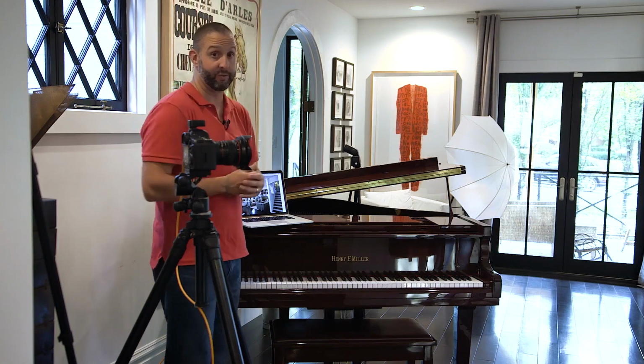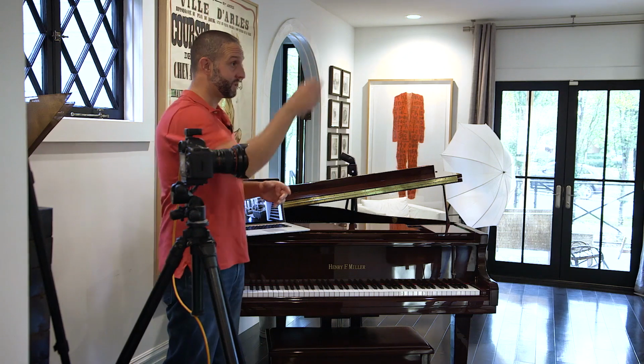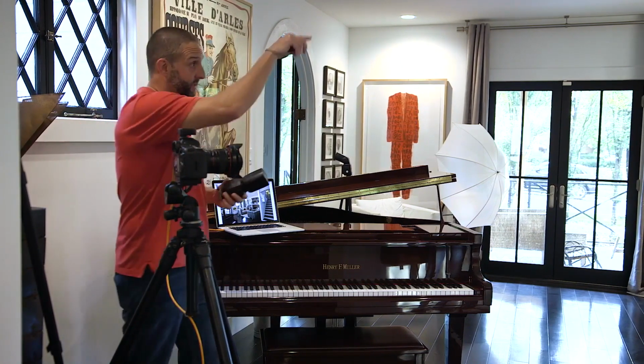The values feel really good for the room. We've got a good exposure for the ceiling. We got good white balance, good color. I'm gonna run up the stairs now and pop a light up there, and then we're gonna grab our stick and bounce some light over the ceiling area.